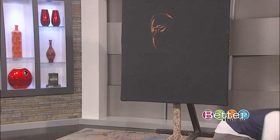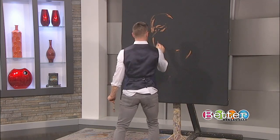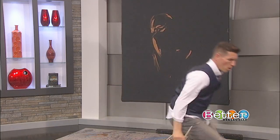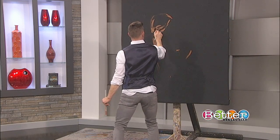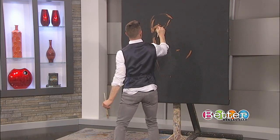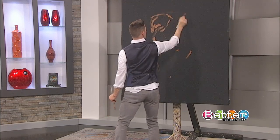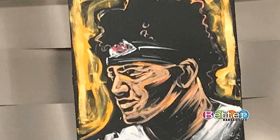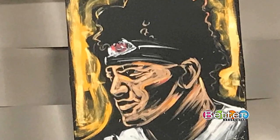Debus is from KCK, but he's lived in Overland Park for the past several years. He says that he's always had a passion for drawing and painting, and he graduated with a degree in fine arts. Man, and right now it looks like he's starting with some skin tone of what is sure to be an awesome portrait. He actually got his start in corporate America, but at that time he did not feel fulfilled, and since then he's gone on to pursue his dream of becoming a full-time freelance artist.